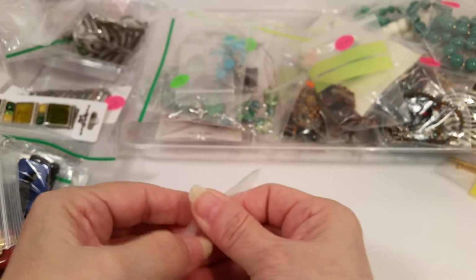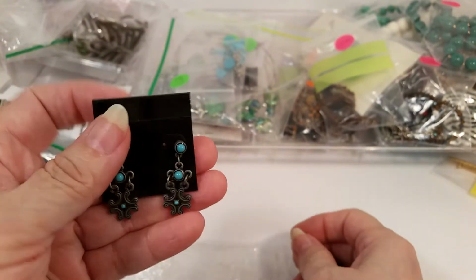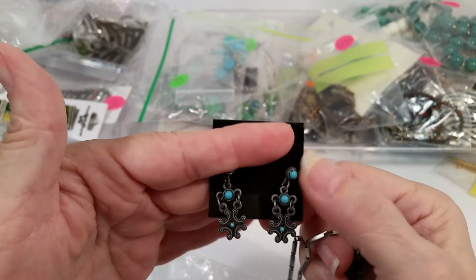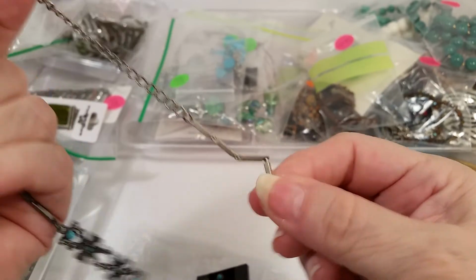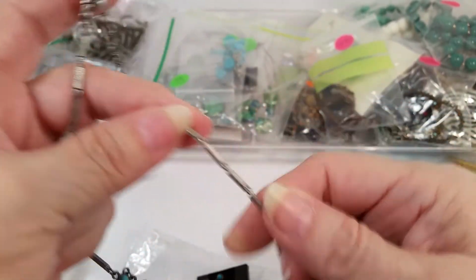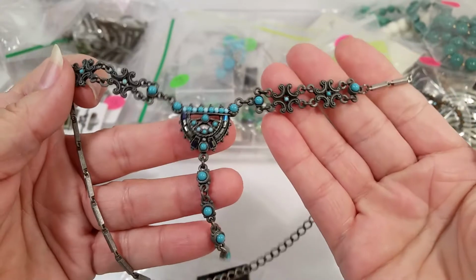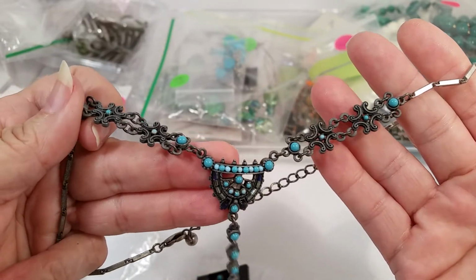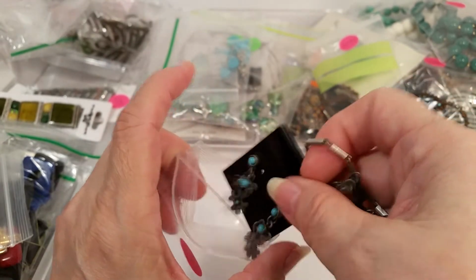All right, next one in that handful is another set. Here we have the earrings, and they're kind of the gunmetal color with some blue beads there. They're pierced earrings, and then the necklace is not wanting to hang right. There we go. And it is also kind of a gunmetal with the blue, and I think that's kind of pretty as well. It also has a lobster claw and some bar silver tone beads back here. So that was that set.